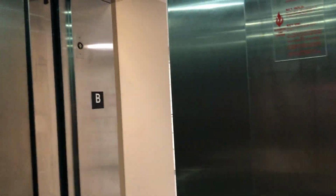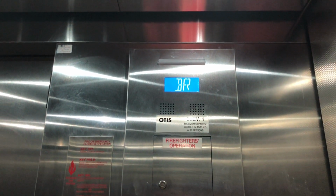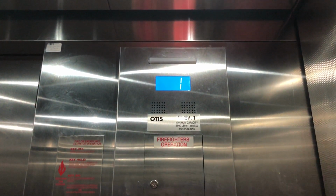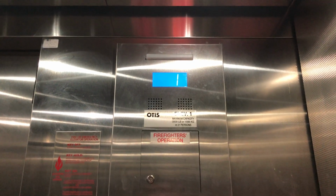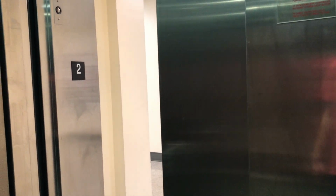Go to 2. Paint resistant fixtures, sure up. There, 2. Right on 1. You can hear the Gen2 clicks, but not through a cabinet there.